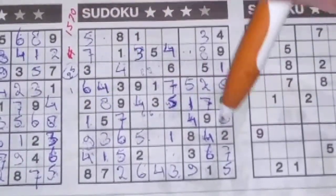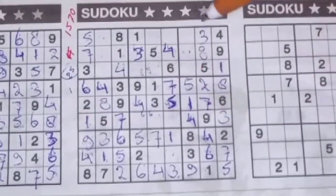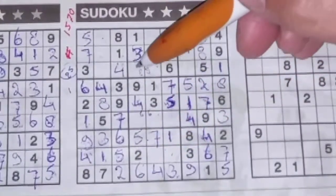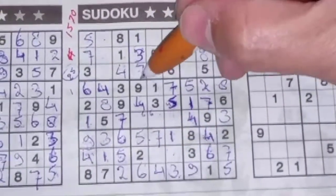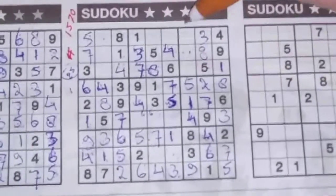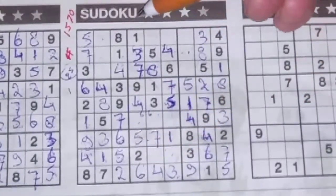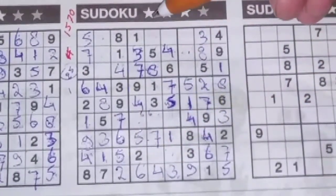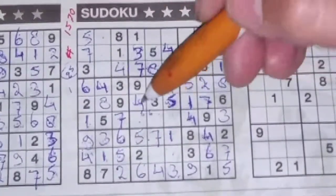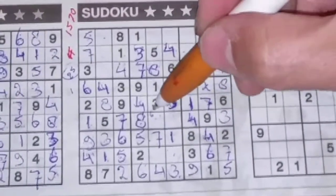This should be the 4 and this should be the 9. One box left in this row for the number 7. 7 in this column, 7 in the middle column, so the column next, the only place for the 7 should be there. And I've eliminated the 8, so one box left for the 8 should be there. One box left in this column for the number 8. And I've eliminated the 6, so one box left for the 6 should be here.